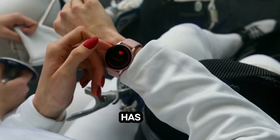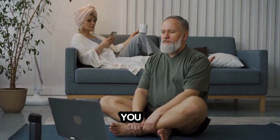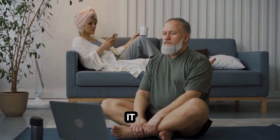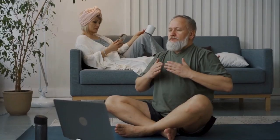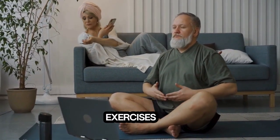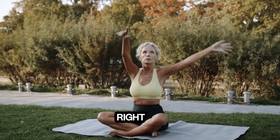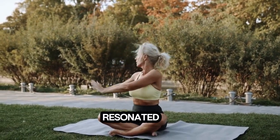High blood pressure has always been a lurking worry in the back of my mind. When you're in your 50s, you hear a lot about the risks it poses: heart attacks, strokes, kidney damage. It's scary. But what really caught my attention was this product's claim: simple exercises that can be done right now, right where you're sitting. Just that phrase alone resonated with me.